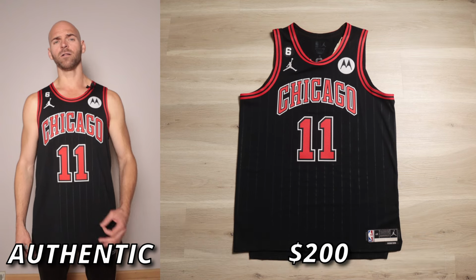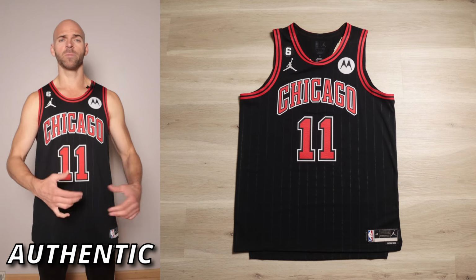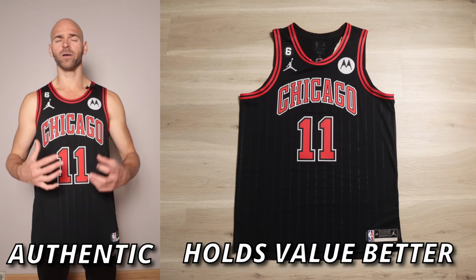They're going to run retail at $200 depending where you get it and depending on what patches they have on there. Now, these jerseys are going to have way better construction and materials than the Swingman, and these are the jerseys that I prefer to wear and to have in my collection. These are also rarer and harder to get, so they're going to hold their value better down the line.